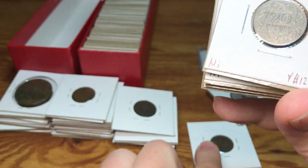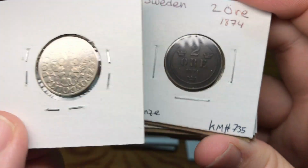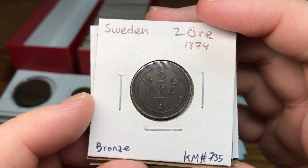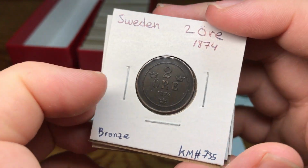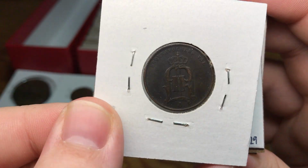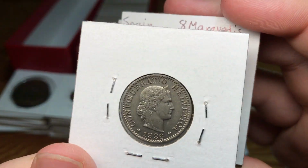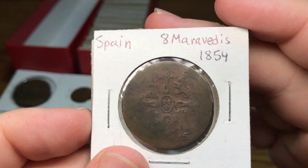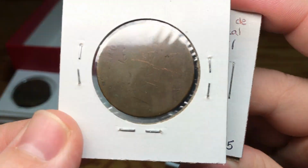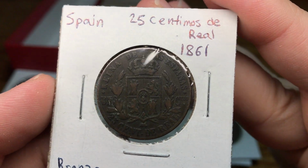Some of these countries, like Hungary, for example, and Poland, there were some older coins than what I'm showing you, but I just didn't get them in the video here. Really like this old Sweden one. Just an example of an older one from Switzerland, and a couple here from Spain. This one's very worn, but still really happy with it. And this one, I really was pretty pleased with the condition of it.